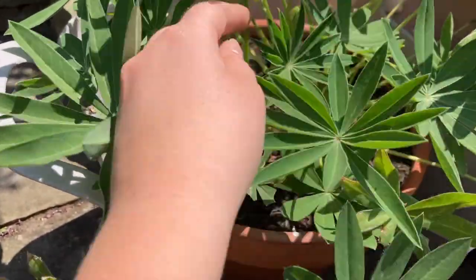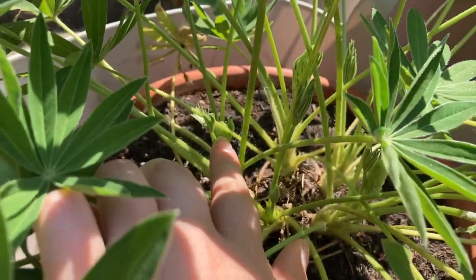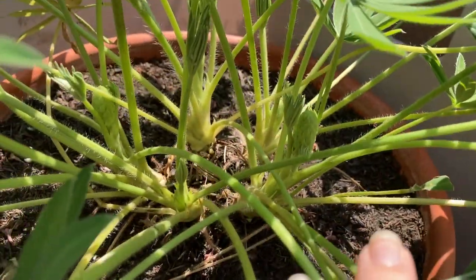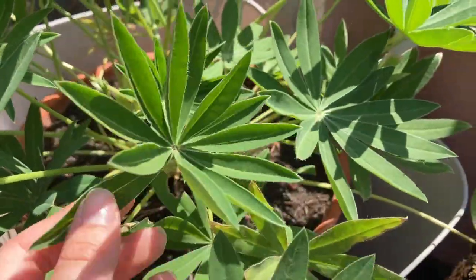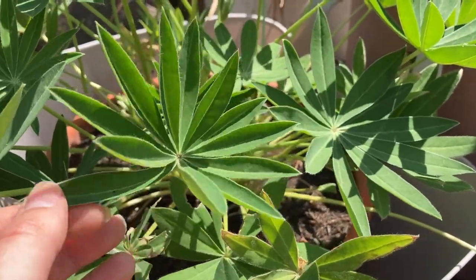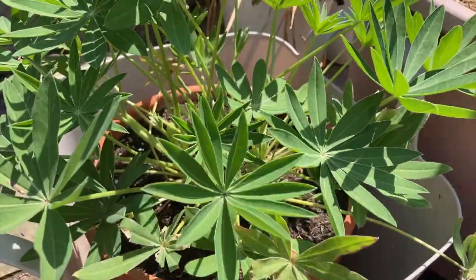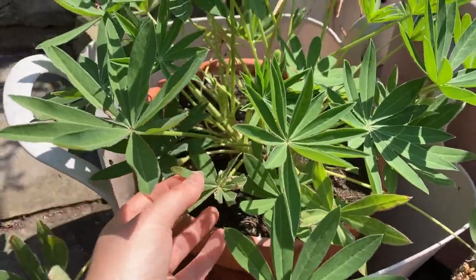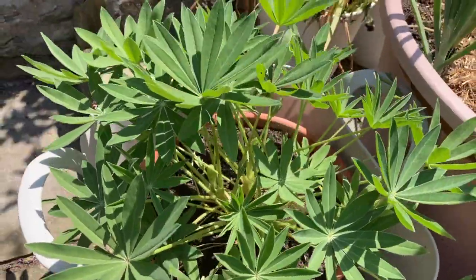I have my lupin, and there are one flower spike, 2, 3. So there's definitely going to be 3 flowers on this eventually, and I think it's big enough to withstand slug and snail damage now, which is good. So hopefully I'll have some flowers very soon.